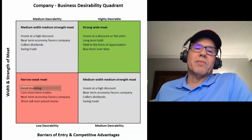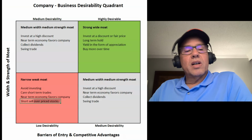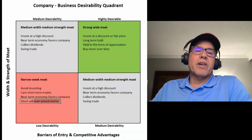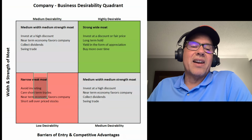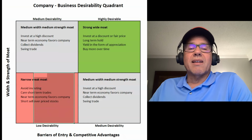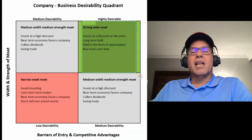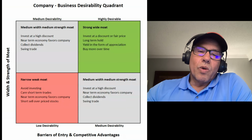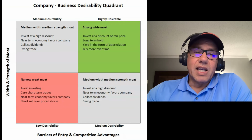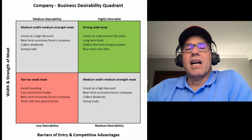They may be a short-term trade. It may be the near-term economy is really going to favor them, so I'm going to be in and out, or I may short some of these stocks. So these are only rare situations. I tend to really just stay out of this zone because most of the time it's just a money losing situation. I'd rather just really be patient and buy into this zone, especially since cash is getting a 5% yield. What's the sense in buying low quality companies when you can get 5% on cash?